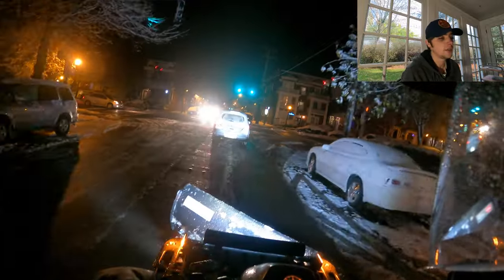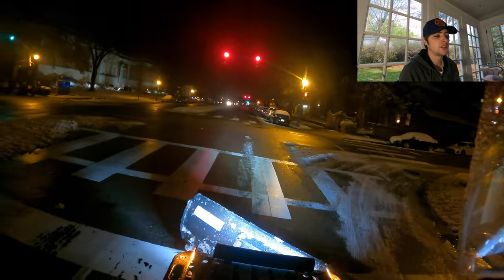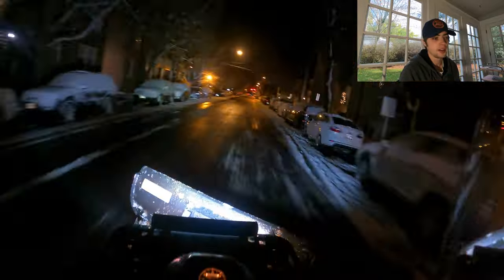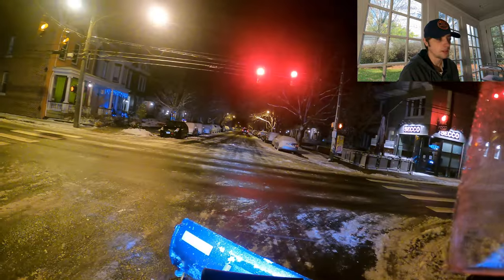And I've gotten some comments in the past about driving on the street. I liken this to when you see a front end loader driving down the road going from one job site to the next. That's all it is. I have warning lights. And I've passed police officers before and they've never given me a problem.